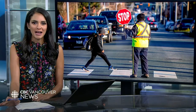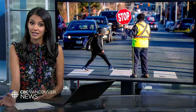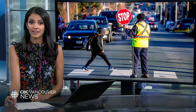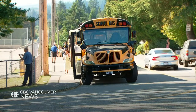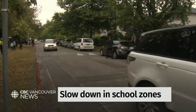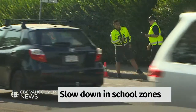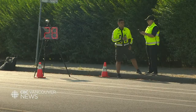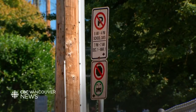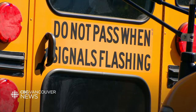Okay, and with school back in session, police and ICBC are reminding you to slow down and stay attentive when you're driving through those school zones. Last year, close to 7,000 speeding tickets were issued at school and playground zones. Failure to obey the 30-kilometer speed limit could cost you a fine of at least $196. If you pass a stopped school bus with the lights flashing, that's $368.